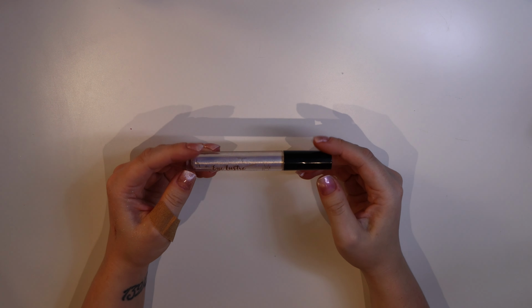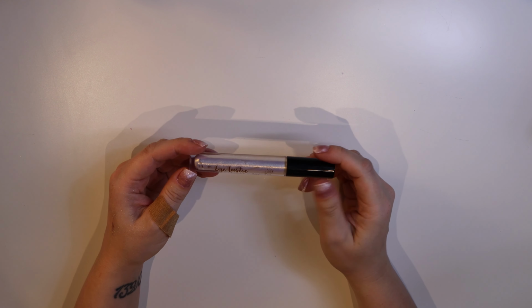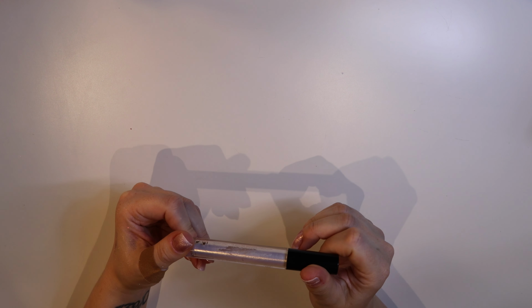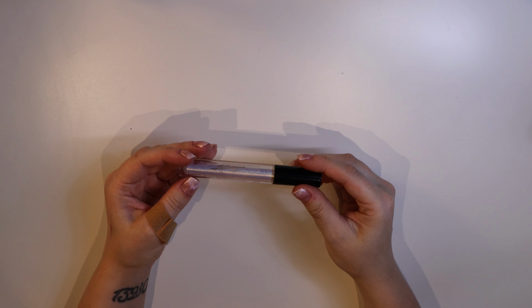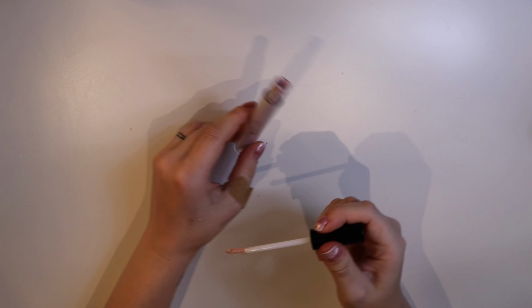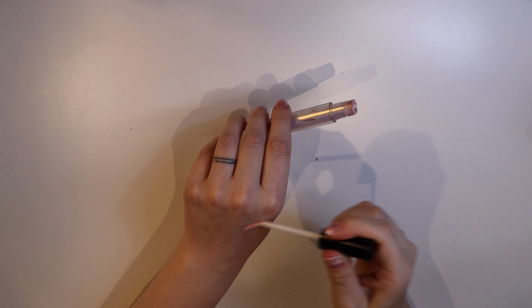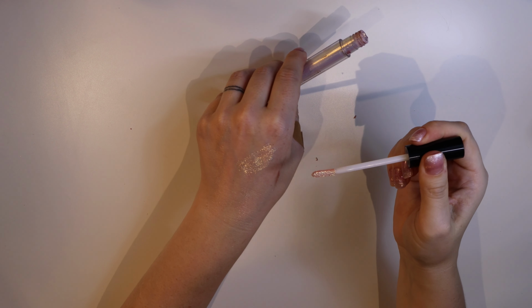All right, here we have another liquid shadow. This is by Ciate London. This is the Eye Luster Cream Shadow in the shade... What is this shade? You know what? I couldn't tell you the shade because I don't see it on here anywhere. But it's very pretty. It's got like a blue undertone with some gold reflex. Oh, it's kind of crumbling everywhere already. That's a good sign. This is a bit dry. But can we make it work? I think we can.